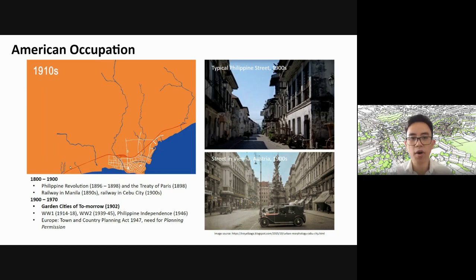And then one key thing here, in the 1910s, Cebu actually had a train station, but it was damaged and unused after World War II, and now it's currently underneath a bunch of our commercial buildings. So it was such a waste that we had a mass transportation system, which we traded away for the fast and easy route of building more commercial buildings for better economic activity, something like that.